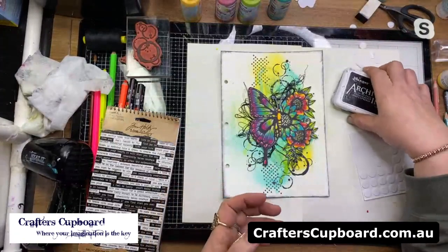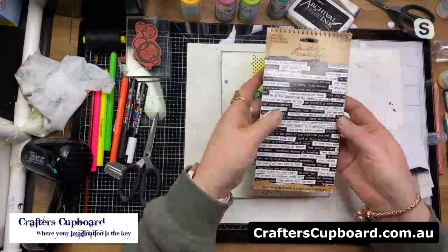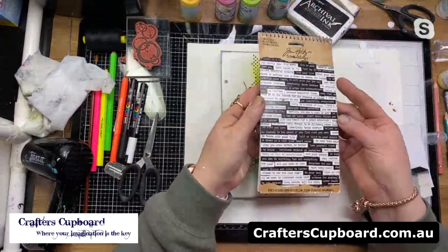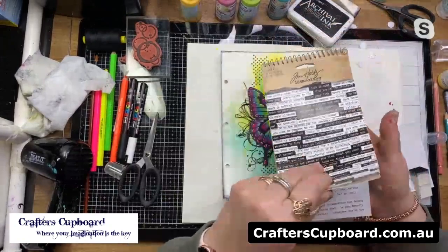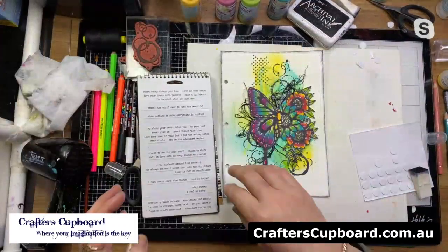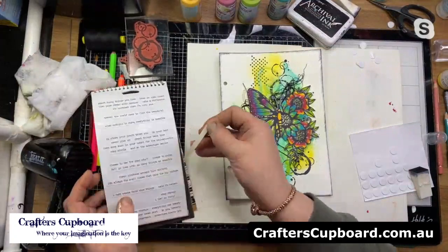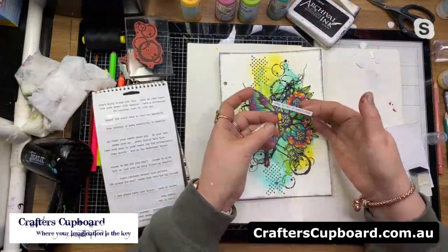Okay, and then I've just got some of these. I think everyone's got these in their collection, just the Small Talk, Tim Holtz little stickers, and I'm just going to pick a nice little quote. Today is full of possibilities. That one's talking to me. Today has been full of possibilities.